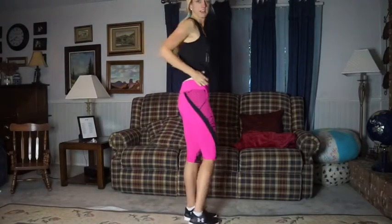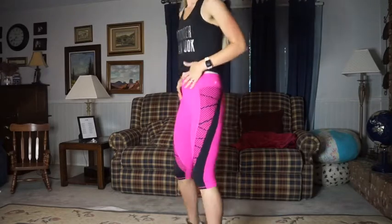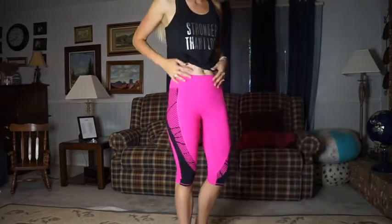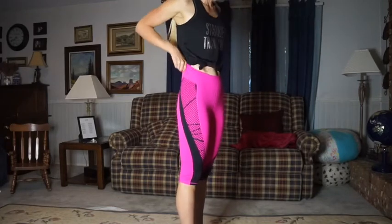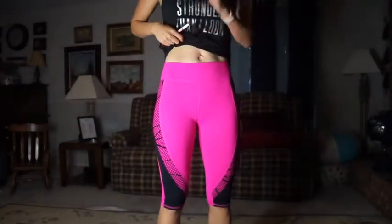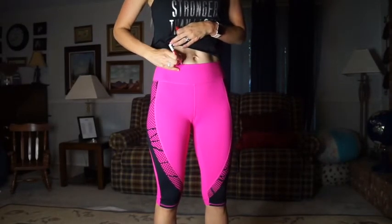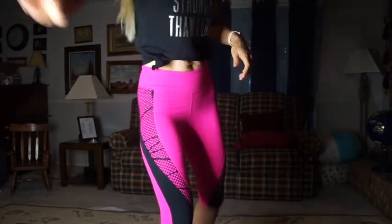Okay, so this pair I actually purchased at Ross. These are a size small. Like I said, I normally wear a size small in leggings, so without seeing their sizing chart, I didn't think about sizing down. So these ones do not have a side pocket, they have a back zipper pocket. Obviously they're capri style. I definitely can tell that they are more roomy in the side, so I'm going to get my little marker here. Mark away. Alrighty, let's get to it.